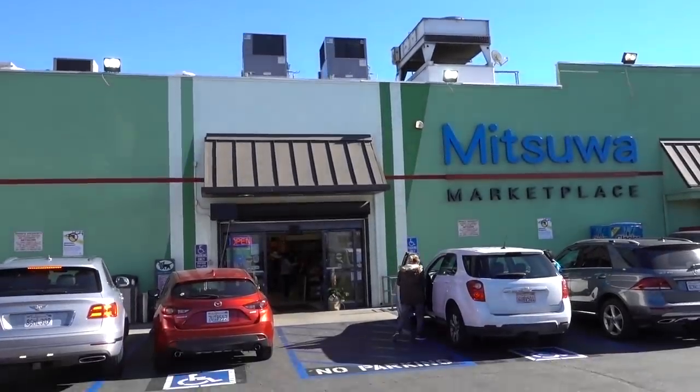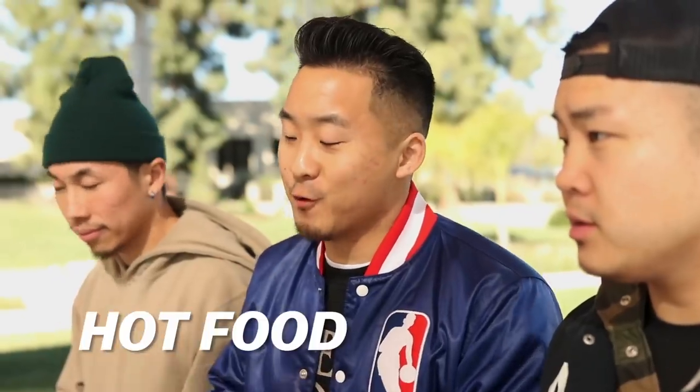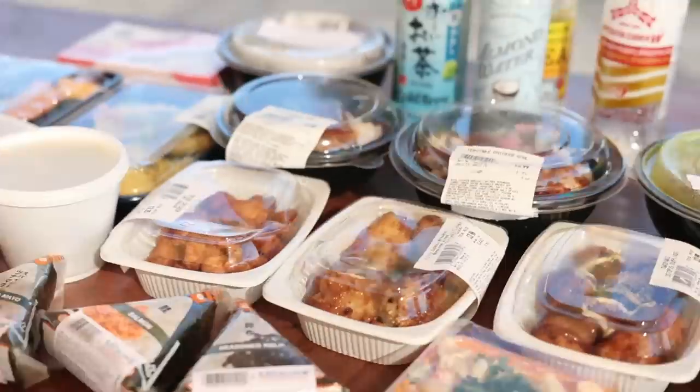Mitsuwa is America's favorite Japanese supermarket chain. We are going to be trying their hot food section. We're not talking about the food court, we're talking about the deli. I go to Mitsuwa to get the snacks, though. Mitsuwa, let's go.